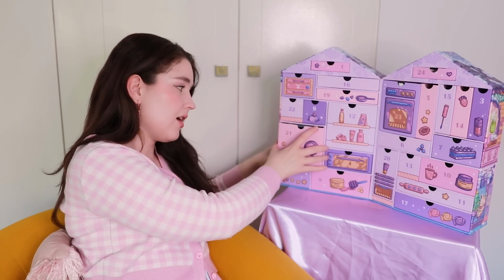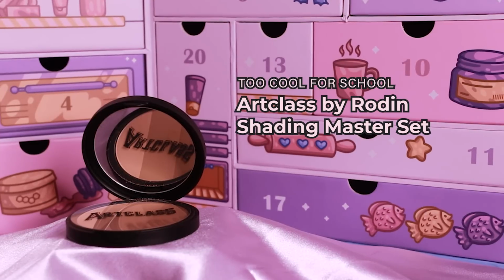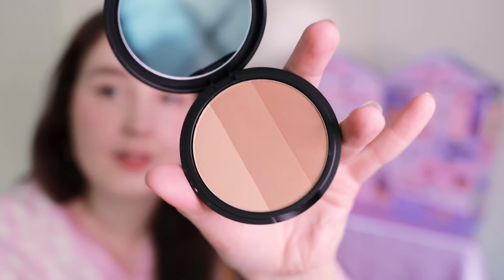Number 21. A K-beauty classic. This is the Too Cool for School Art Class by Rodin Shading Master in the shade Classic 01. I will show you the compact. I just want to be careful because I don't want to ruin it, because I will give this to a friend, because I actually already have this shade. This little compact. I'm sure you've seen the inside before, and it is what it says on the box. It is a contouring and shading powder.